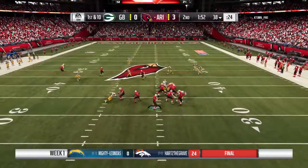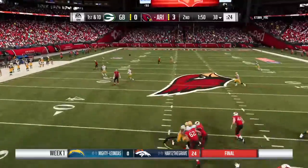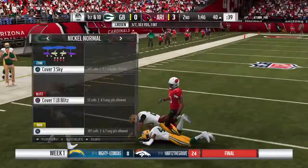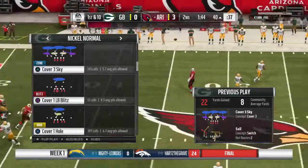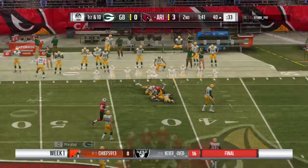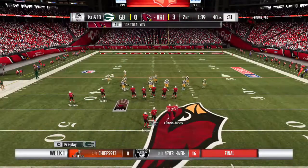After the interception, here's Rosen. Oh, a scrap for the football, and he's going to come down with it. A good pickup there, a 22. Right after the turnover, they come out throwing. And that means it's a sudden change situation.